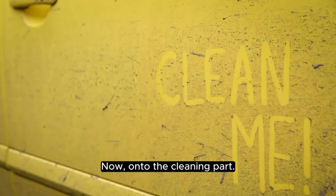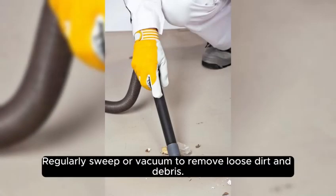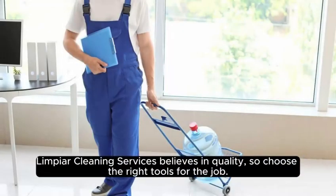Now, onto the cleaning part. Daily maintenance is crucial. Regularly sweep or vacuum to remove loose dirt and debris. But there's more to it. For those stubborn stains, we recommend using industry-approved cleaning products. Limpure Cleaning Services believes in quality, so choose the right tools for the job.